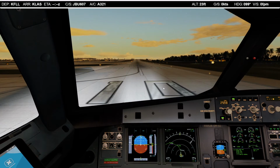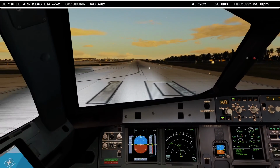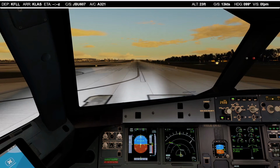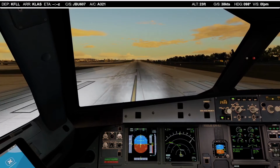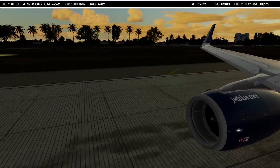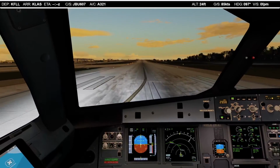Okay, right, let's do it. Timer, chrono. I'm gonna sit on the brakes for just a little bit longer. MAN TOGA, SRS, runway. Oh, listen to those engines, crazy. They are really screaming. Oh, wow. Oh, some PA going on. Bad timing.